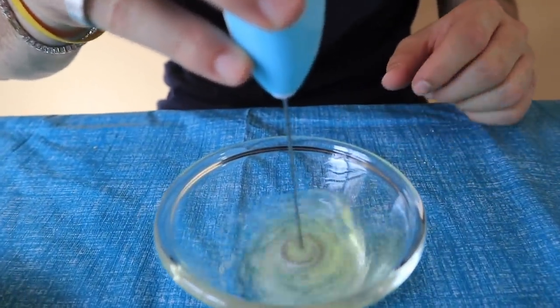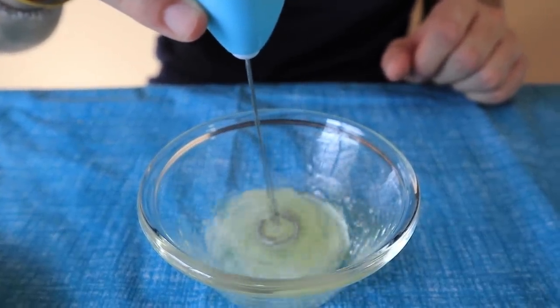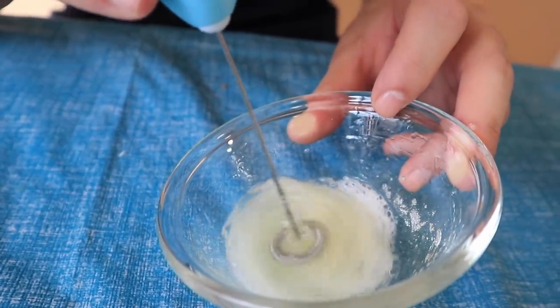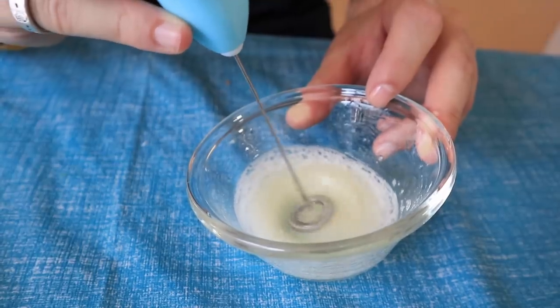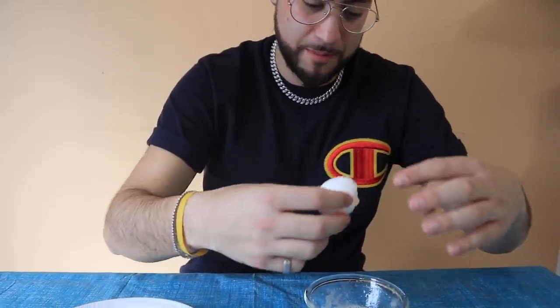Oh my God, is this gonna turn to foam? Oh my God, here we go. Oh, it's turning to foam. Holy hell, I think it is. Is it turning to foam? You see the vibes. Because on the TikTok, the guy wrote something in Chinese, and maybe that's what it meant. That's the white of the egg turning into a foam. Hopefully we're gonna be able to do what he did, this floaty, cloudy egg. The yellow on top of all that.